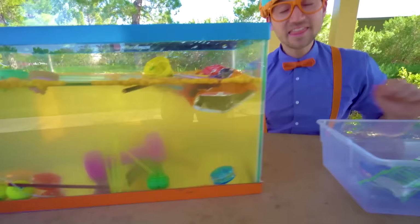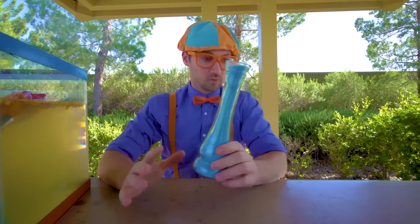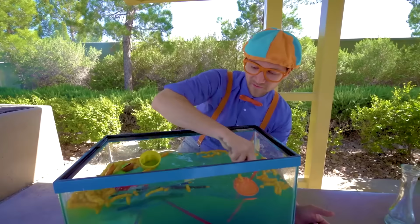Oh, I have a special surprise for you. The magical vial. This time, whoa, it has blue powder. See? Whoa! All right, let's put the blue powder in here. Whoa! All right, now we have to stir it. Whoa! It's making it really blue.